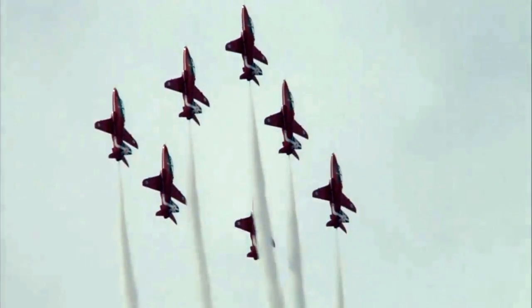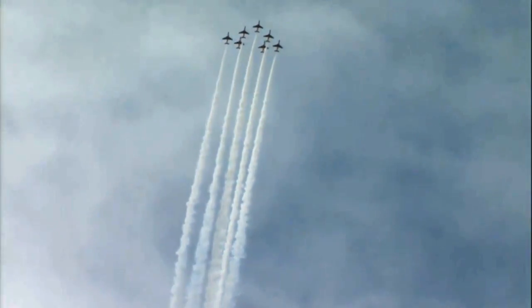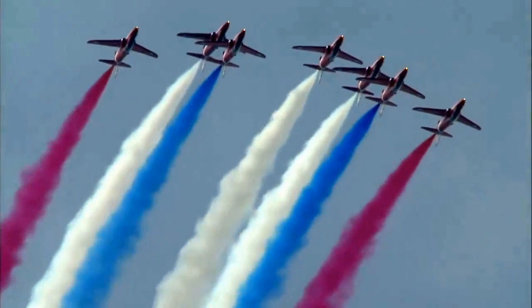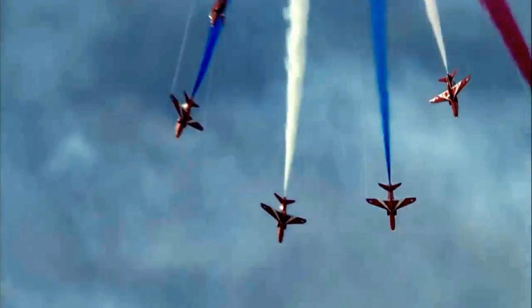Now twisting this link towards us through 90 degrees in a quarter clover. Get your cameras ready. This is the vertical brake.